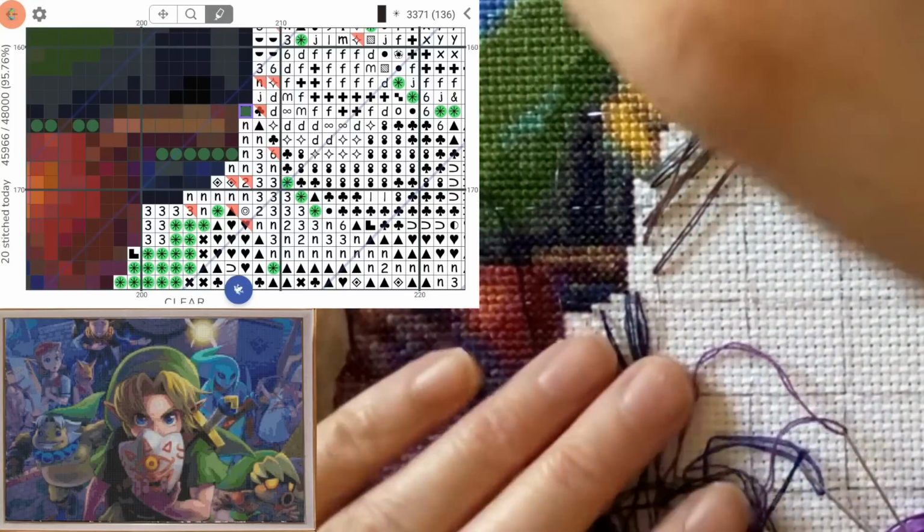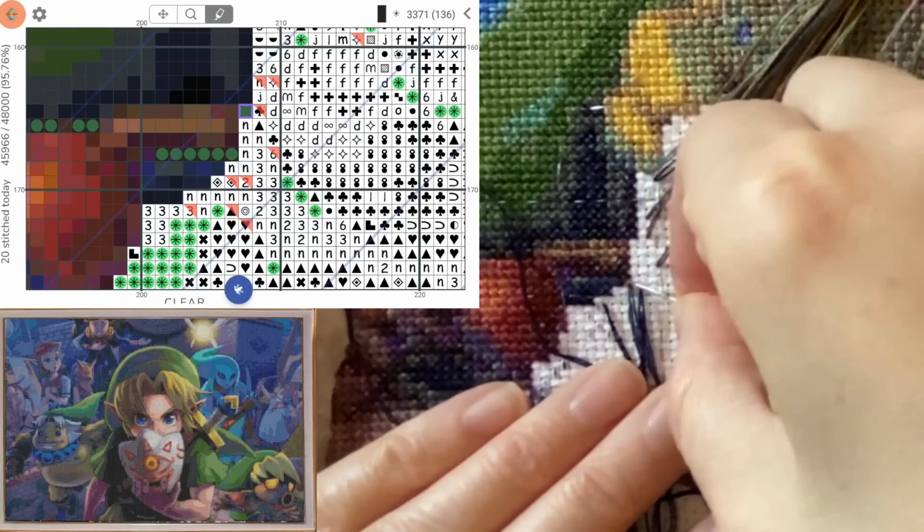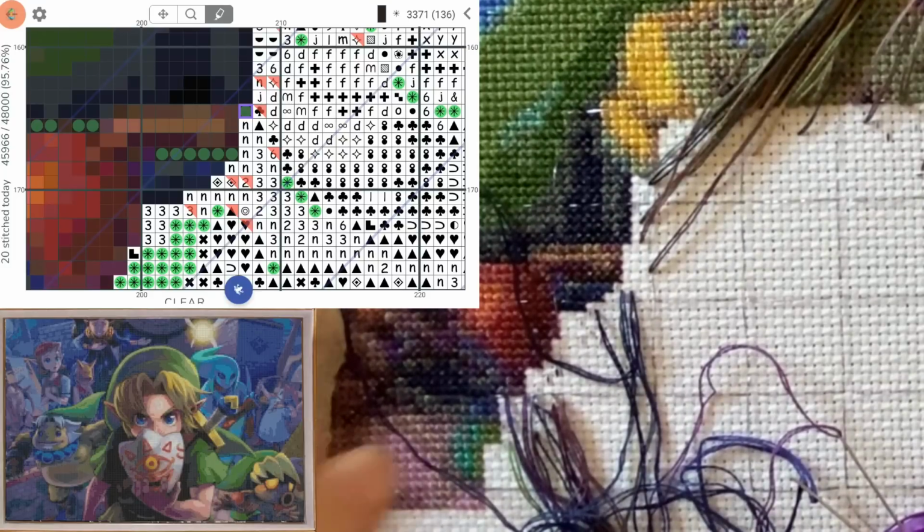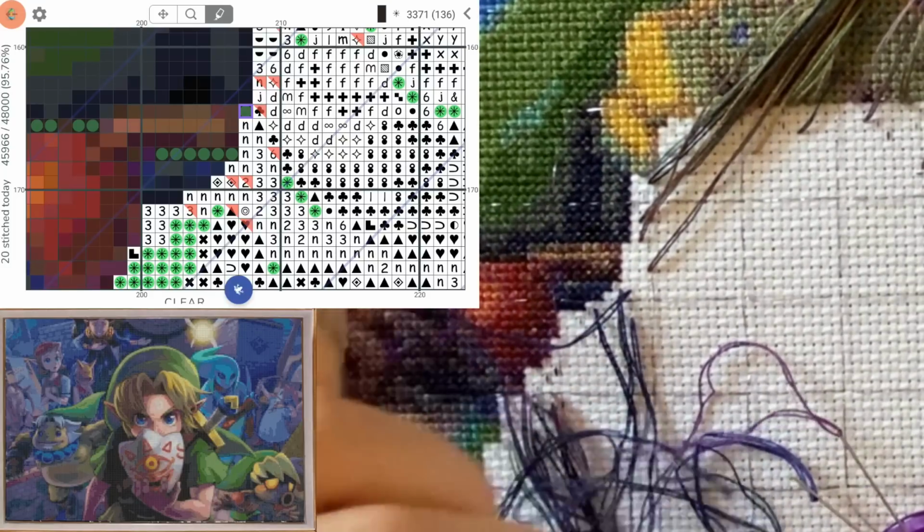Now, that's one nice thing I find with this method, because I'm not closing anything in. If I put something wrong, I usually find it right away. Yeah, very, very quickly afterwards.